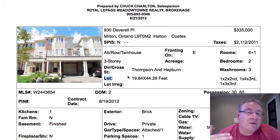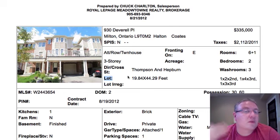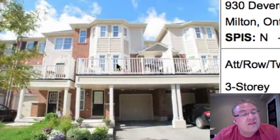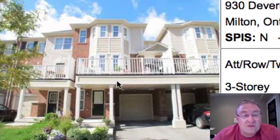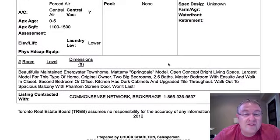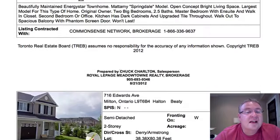So I look at that $319 and I think $329. This one here on Deverell's $335, and a bit of landscaping outside. There's no photos. It's a 2-bedroom, 3 washroom. It's 1,356 square feet.